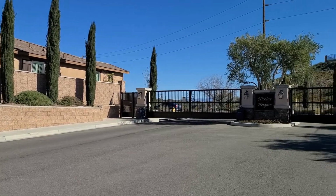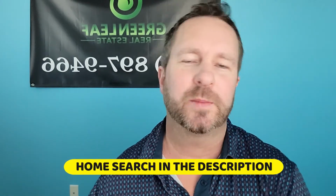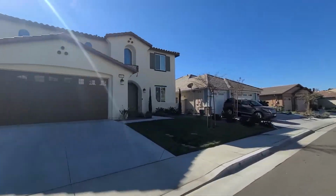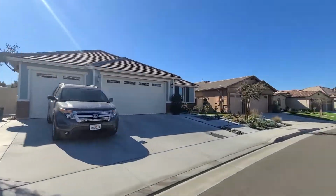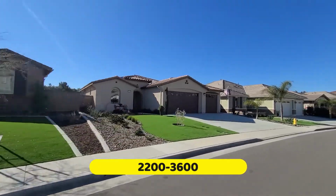Okay guys, so Nicolas Heights, I just showed you on a map where it's located. Now I just wanted to get into some of the things that I think are really beneficial to the Nicolas Heights community: a few of the things that I really liked and a few of the things that I didn't like. Number one, the homes are going to range from 2,200 square feet all the way up to 3,600 square feet. So doesn't matter, just married, you can find a smaller home in there. You have 3 or 4 kids, you have a bigger home to accommodate that.